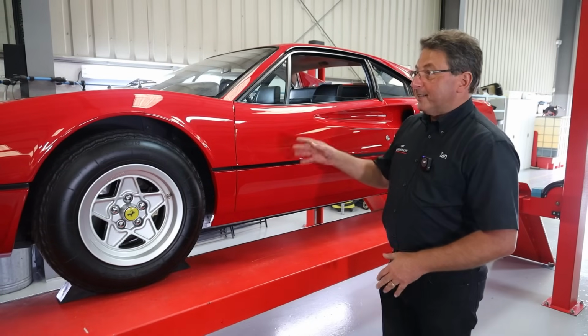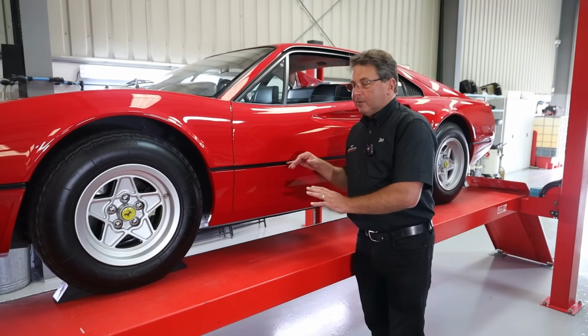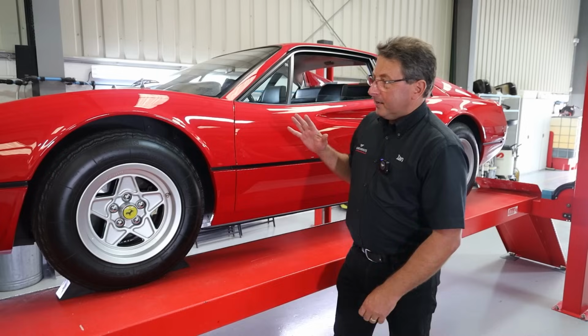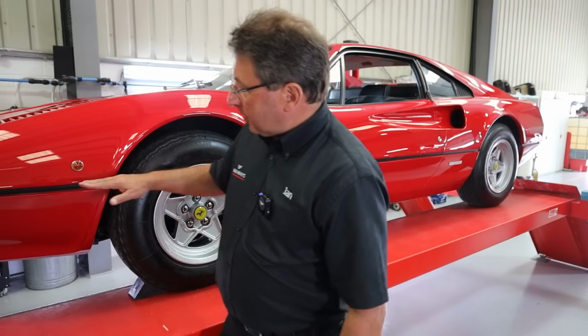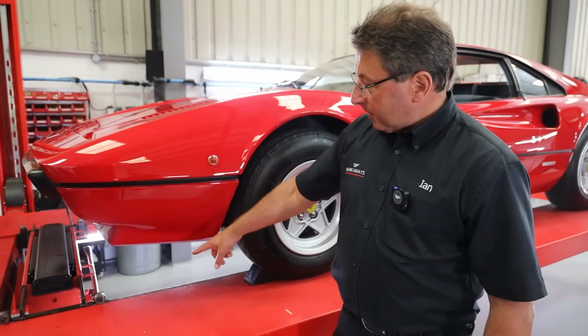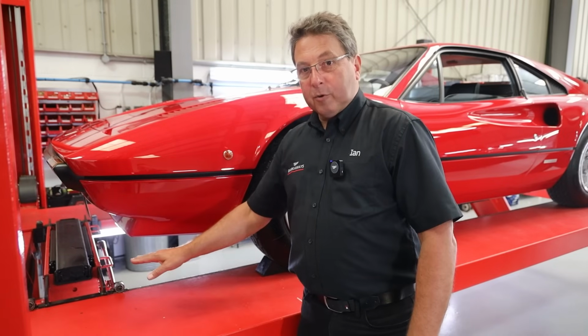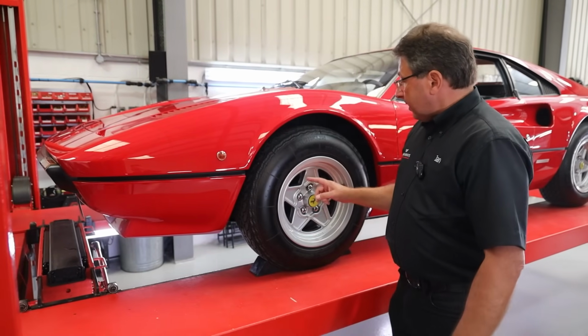A really good way to get to know a car is when we put them on a hoist. We see lots of things that other people don't when you start to get these things off the ground. So we're looking at this one, and you can see, obviously we've already mentioned it's got the original shallow front spoiler. The deeper front spoiler was an option. This is how they came originally.